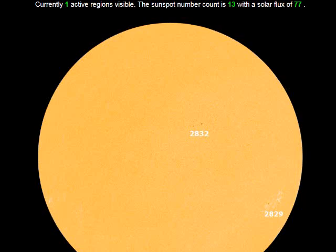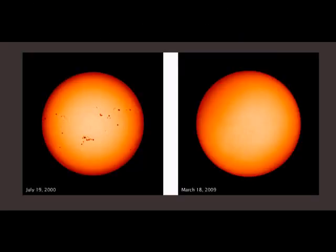Why is that? So just so that you're not just taking my word for it, we've got 2 discs in front of us. One is July 19th, 2020, and the other one is March 18th, 2009. The one on the left is obviously a sun which is in maximum during solar cycle 23, and the one on the right is in solar minimum at 2009.